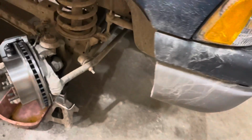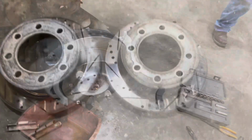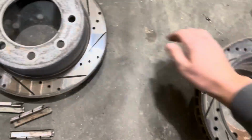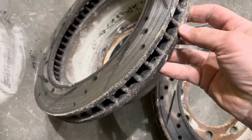Well, it didn't take long for this little Christmas Eve project to get a little out of hand and a fair amount more expensive. Oh well. You see, this is the rotor that I thought was making the noise, but as it turns out, it was this one that was making the noise. And she was pretty well destroyed by the time I noticed it.